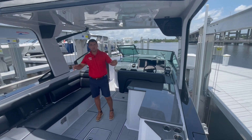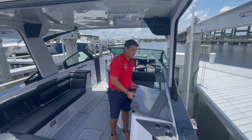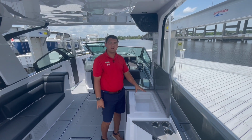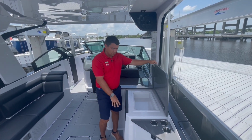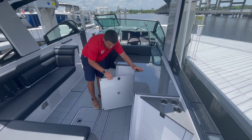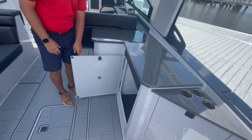You'll notice as you get inside the boat, nice high gunnels off here off the back. We're gonna have a little storage area. This is where the grill option would go. Below me, you have a fridge option. If there's not a fridge there, you'll have great, huge storage space.